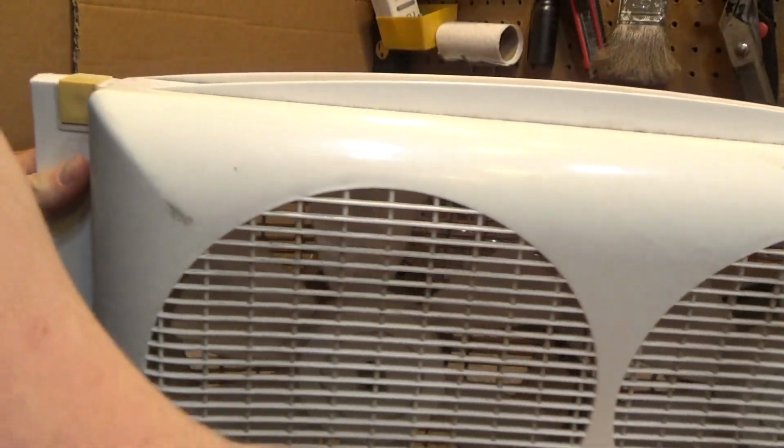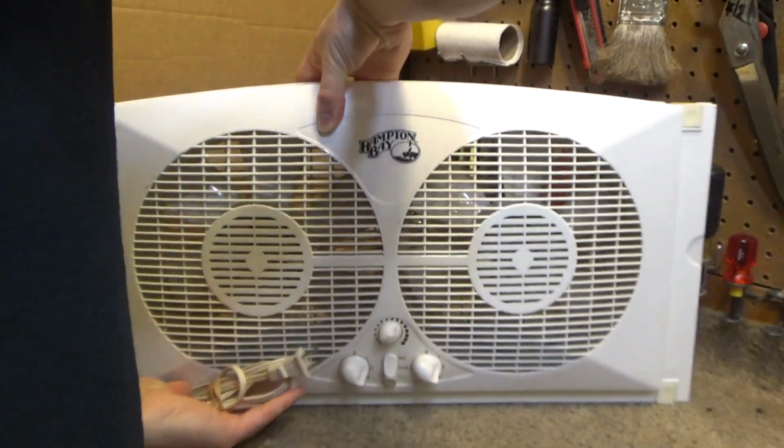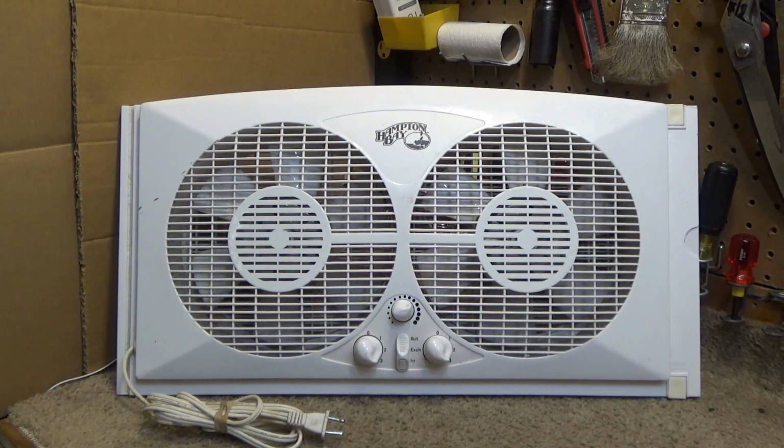I remember seeing these at Home Depot back in the day. I don't recall them having the Hampton Bay logo on them, but that is a plus. I remember seeing these sold alongside the floor fans, the high velocity floor fans, which were also made by Midea.